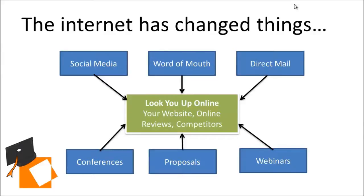And that can be a number of things. It can mean your website. It can mean online reviews. It can mean looking at the competition and looking at what other offerings are out there. See if this is even the company that you want to deal with. And I would argue that that is the majority of what happens these days when people purchase.